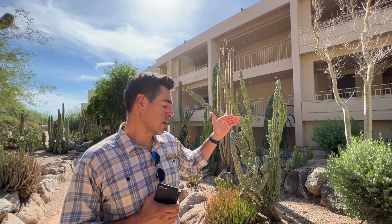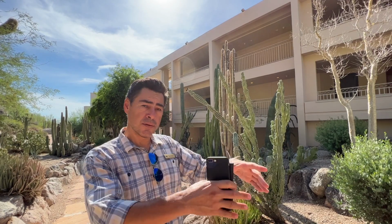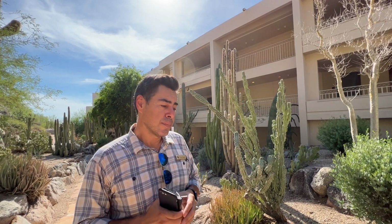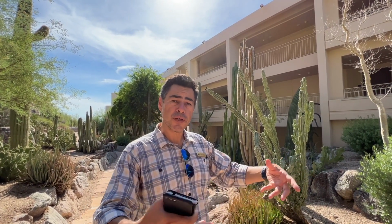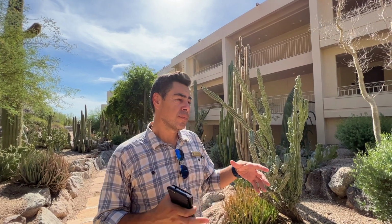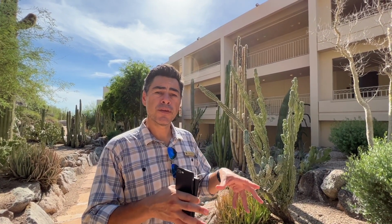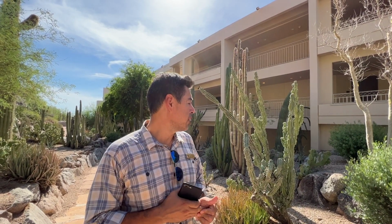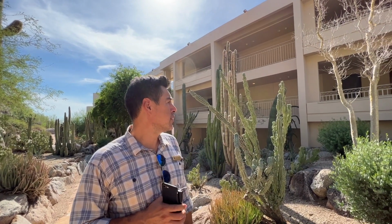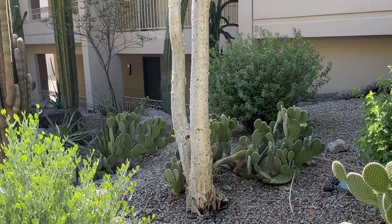It tends to get damaged by frost, so they start as a single trunk. Every few years they get damaged and die back down to the base, and then they start putting out more trunks. After a few years, the trunks look a little deformed, hence the name elephant tree, because it looks like an elephant foot. It's also very interesting how it protects itself. Again, no thorns on this one. It looks very friendly.